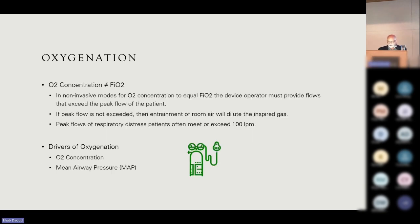So oxygenation drivers are the point of oxygenation. My pet peeve, again, I already mentioned this. I couldn't wait for my slide. I had to jump ahead and tell everyone that oxygen concentration is not FiO2.